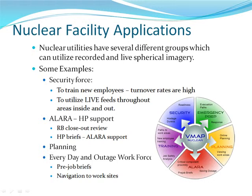And for everyday work, those all-important pre-job briefs will never be the same. Now you can walk your crew through the plant to their work area, show them the layout of the room, show them the potential dangers, show them the hazards to avoid. Show them where to set up their equipment. Actually let them see the components that they are about to work on. VMAP Nuclear will improve safety and help get the job done better and more effectively.